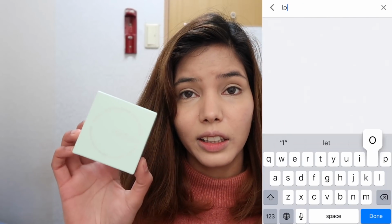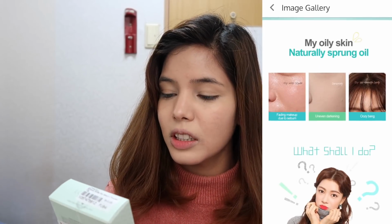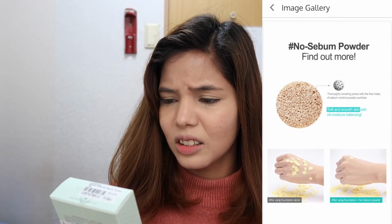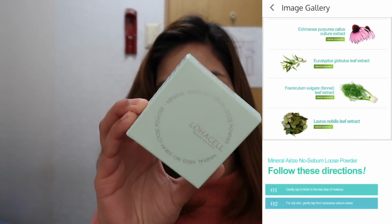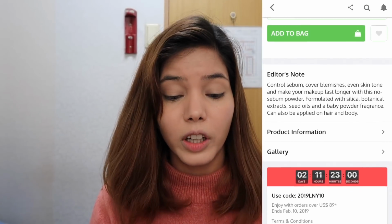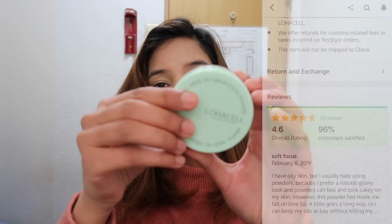After my second product, let's move on to the third product. The third product is to powder my face and set everything in place. For this I chose the Laura Cell Precious Skin Energy Mineral Air Size No Sebum Loose Powder. So many YouTubers talked about this powder, and my favorite one is Innisfree, but they say this is better than Innisfree, and that's why I chose this. This is how the packaging looks.